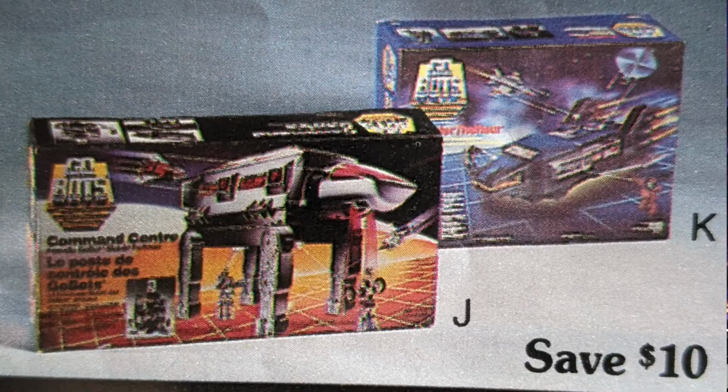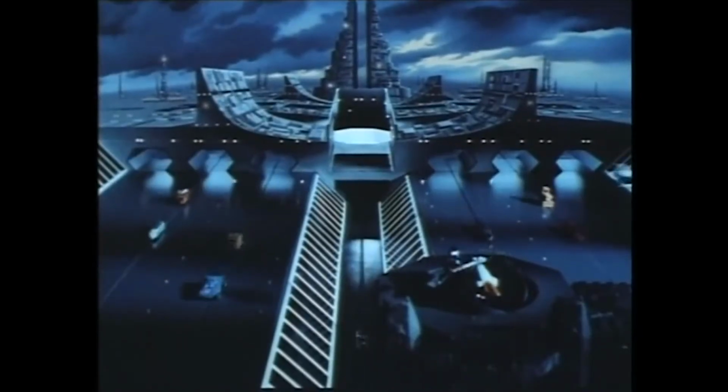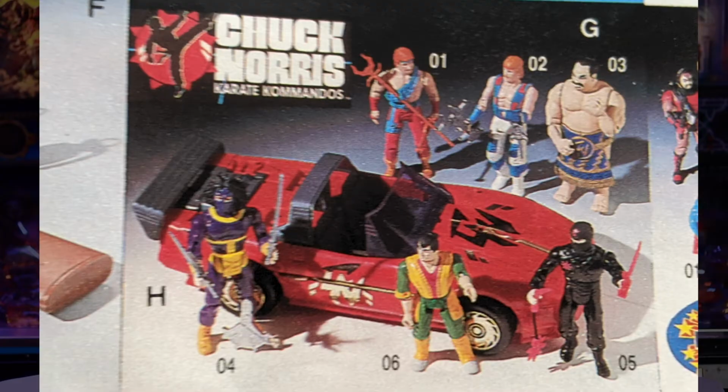Right. This has been unpopular since I was a child, and I'm probably going to catch heat for it, but I still sort of like GoBots more than Transformers. If you ever see the Japanese Machine Robo commercials, they make them look like the coolest toys ever. I think they're really slick, especially now. There's ones we never got here. One turns into a Shinkansen. Dragon Force looks like they were trying to make toys of Chuck Norris without paying him. Because just lower down, there is Chuck Norris and the Karate Commandos.